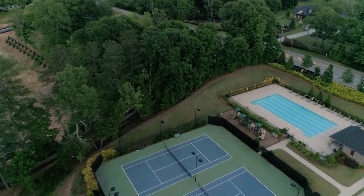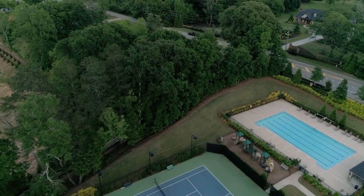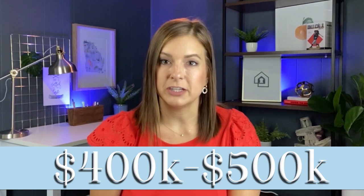So this neighborhood is basically right across the street from Laurel Manor that we talked about earlier. So you're about a 10-minute drive to the mall, and you're also only 10 minutes away from Flowery Branch. And obviously, the best selling point of this neighborhood is the fact that you are zoned for Buford City Schools. Homes in this neighborhood have been selling for upper 400s and 500s, and you'll even find some that have crept up into the 700s recently.